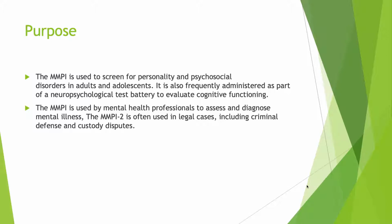Purpose. The MMPI is used to screen for personality and psychosocial disorders in adults and adolescents. It is also frequently administered as part of a neuropsychological test battery to evaluate cognitive functioning. The MMPI is used by mental health professionals to assess and diagnose mental illness. It is also often used in legal cases, including criminal defense and custody disputes.